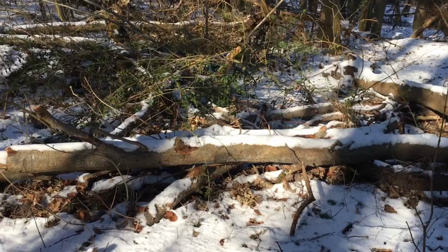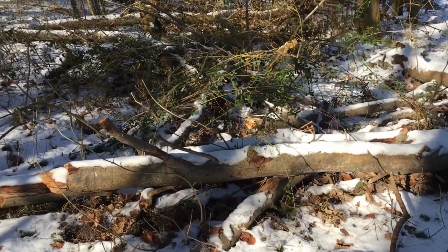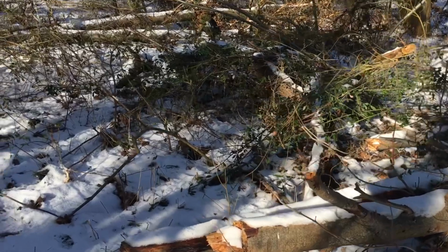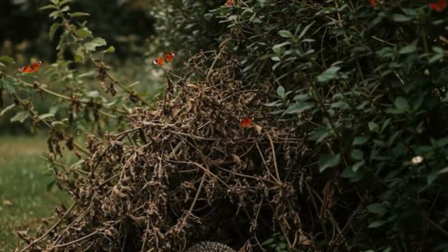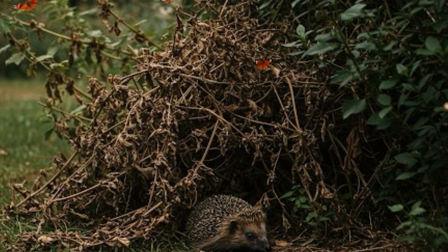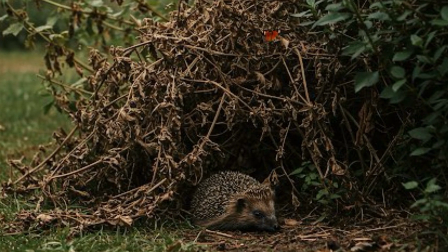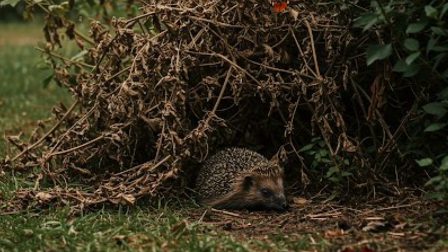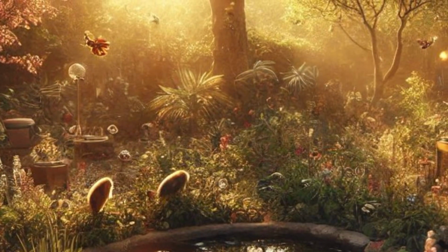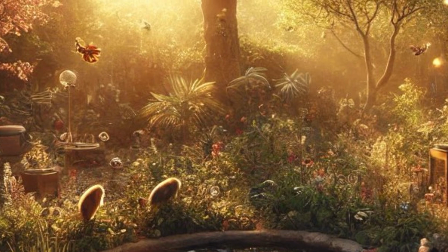Exactly. Think of it like a mini ecosystem. That decomposing stuff becomes food for fungi and insects, even those tiny microorganisms. And then those guys support the bigger creatures like birds and hedgehogs. Wow, so it's all connected. But I can see why some people might hesitate to let their garden get messy. Wouldn't that attract pests? A lot of folks think that, yeah.